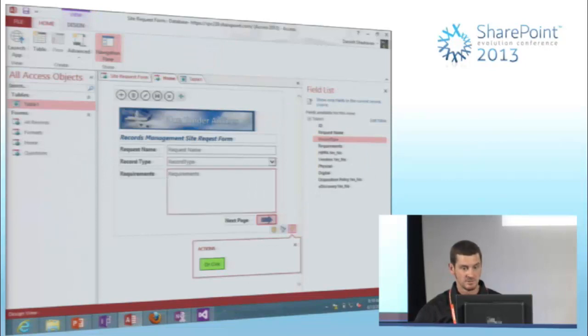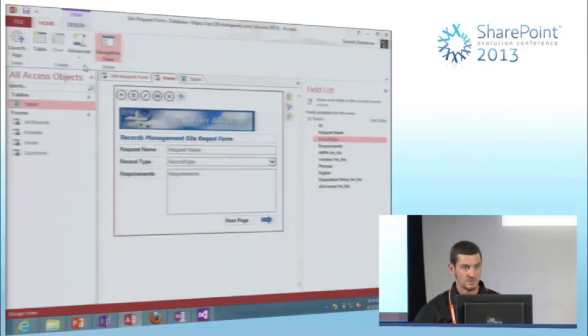Okay? Yes, sir? Yeah, a couple of questions. Are there any tools for migrating from InfoPath to Access 2013? If there was, how much would you be willing to pay for it? Well, there may be something that gets you started, does the basic form design or something.